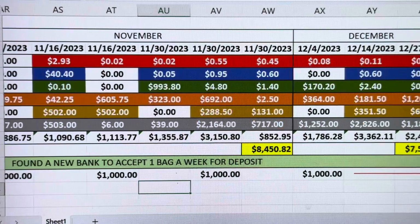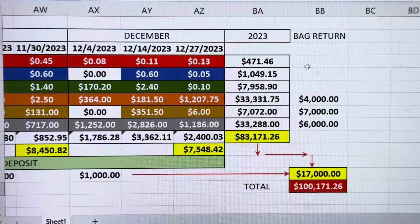That's a lot of coin movement and a lot of work. December, holidays coming up, right? Things are slowing down, but I'm still picking up bags of quarters, bags of halves, and then doing cold calling, finding as many dollars as I can get my hands on. And so here we are, December, and here are the totals for 2023.